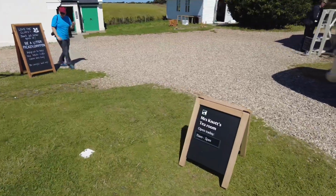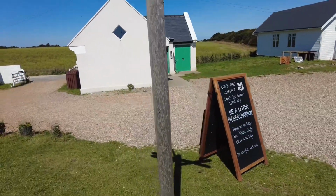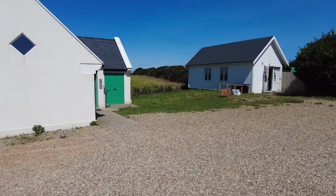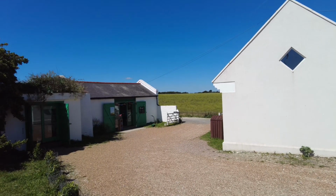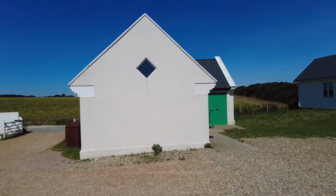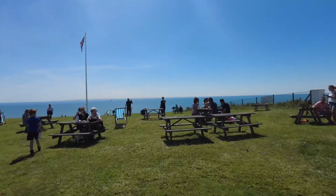And so here you've got a tea room, but the queue in there was about 3 miles long, so I'm going to have to wait until I get a coffee. And then you can get a ticket to look in the lighthouse itself, which I think is about £6. And then there are facilities here, and it's the 6 weeks holiday, so there are about 1 million people around.